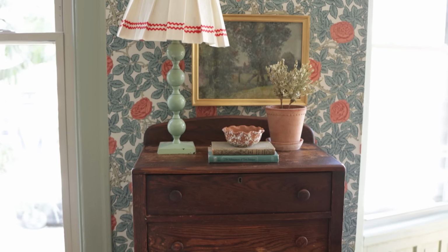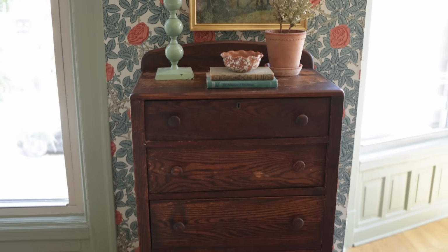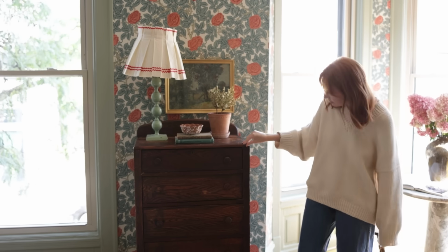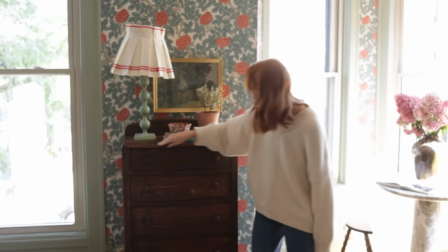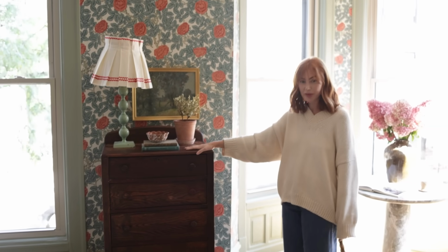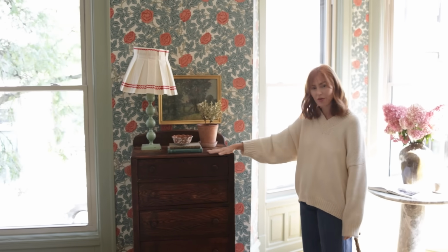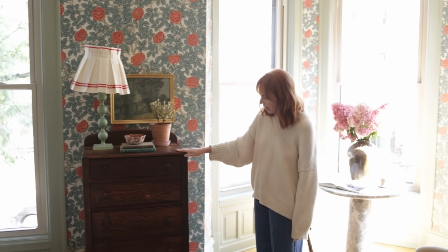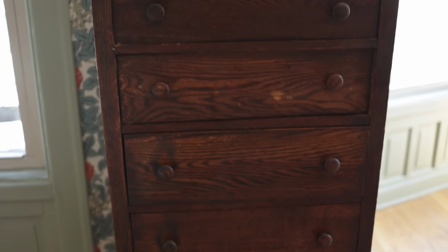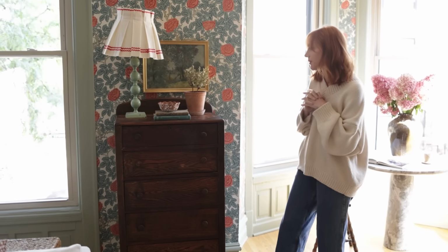Next, I have this old chest of drawers, and I'm pretty sure it's an English pine, and I thrifted this. Such a good piece, such a good find. I kind of like how it's a little bit rustic, and it's not perfect. I love how you can see the tiger stripes through the wood here. I just think it gives a lot of character to the piece.